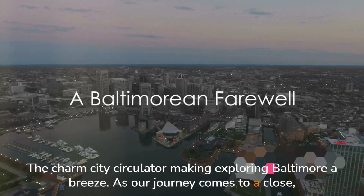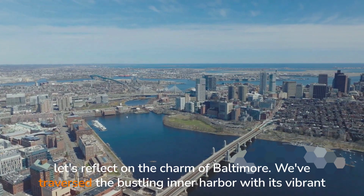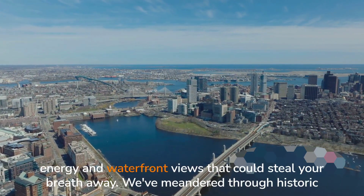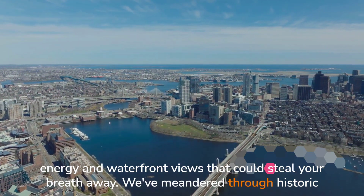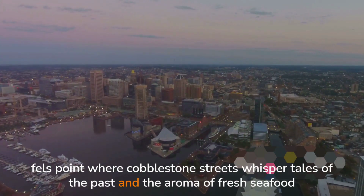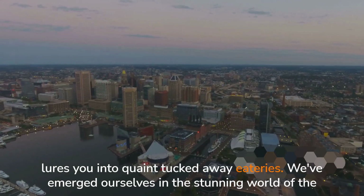As our journey comes to a close, let's reflect on the charm of Baltimore. We've traversed the bustling inner harbor with its vibrant energy and waterfront views that could steal your breath away. We've meandered through historic Fells Point, where cobblestone streets whisper tales of the past and the aroma of fresh seafood lures you into quaint, tucked-away eateries.